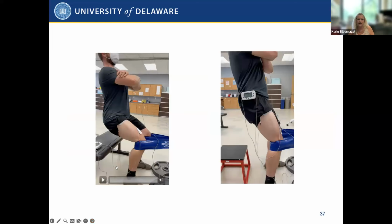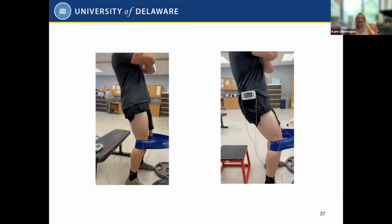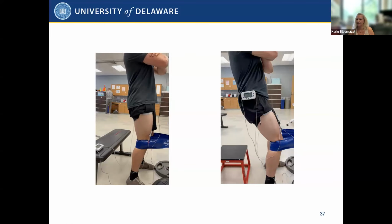So this is what it looks like. If you can squat, we have a trigger. So this patient here triggers the NMES when he gets into the position. And you can see here he's pushing and then he gets a contraction and then he holds it in that position and then he stops it and then he gets back up again.